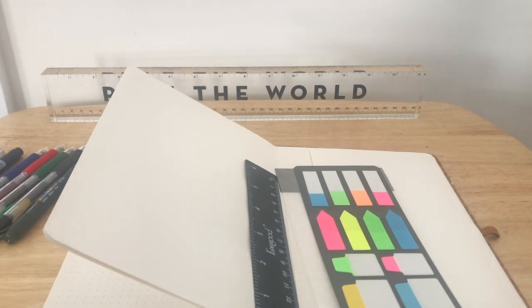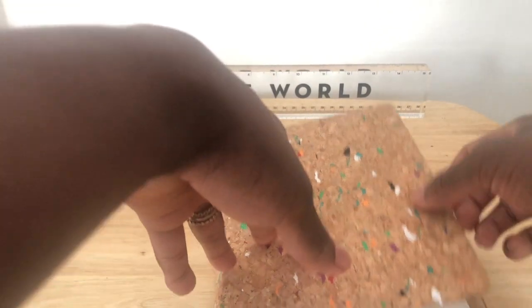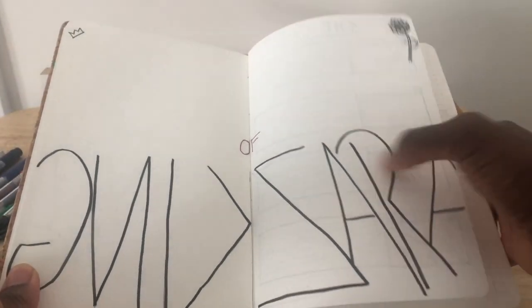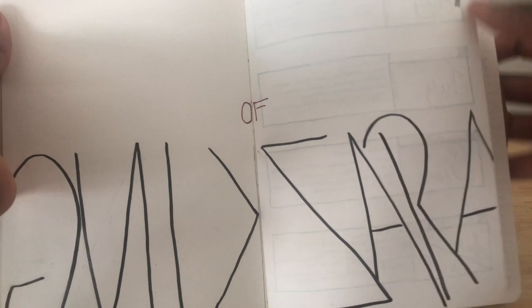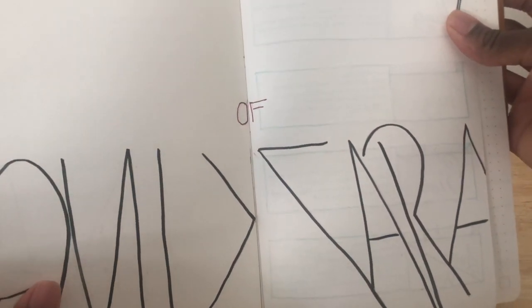So fair warning, this is my first time bullet journaling, so I went for simple designs but still fun, and most of the designs pertain to my story. On my first page, I have the title of my book, King of Sorrow. I have a crown and a sunflower that represents the protagonist king's home, Peace Island.